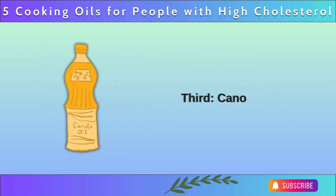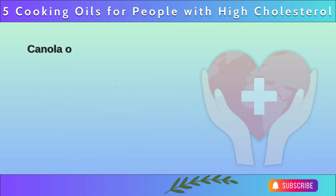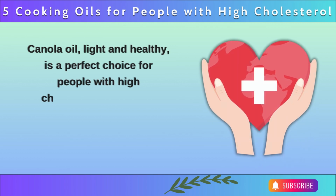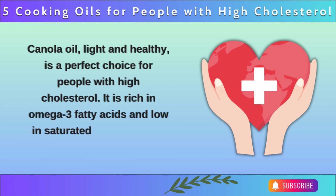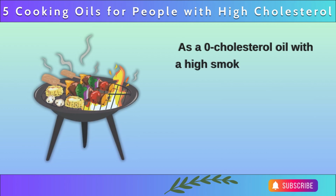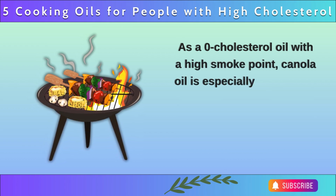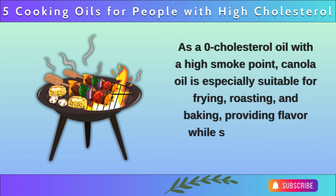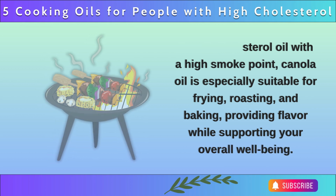Third, canola oil. Canola oil, light and healthy, is a perfect choice for people with high cholesterol. It is rich in omega-3 fatty acids and low in saturated fats, making it excellent for heart health. As a zero cholesterol oil with a high smoke point, canola oil is especially suitable for frying, roasting, and baking, providing flavor while supporting your overall well-being.